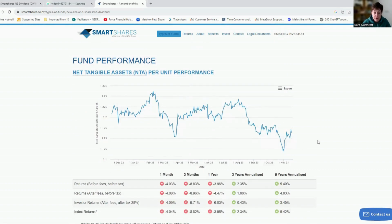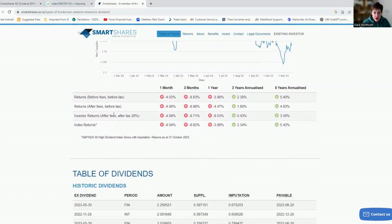So this is just a rough graph of the fund performance, and if we scroll down again, like most funds at the moment, and I've been talking about this, as you can see over the last 1 year, really last 12 months, we are in the red. And yeah, we'll talk about that. I've been talking about it on most of my videos as well.